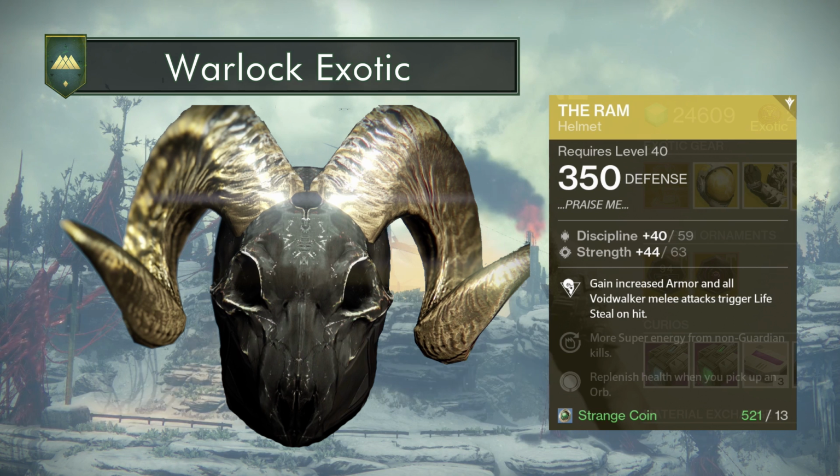And then Strength of the Ram, it's an okay perk for that increased armor and lifesteal, but I still think there's probably some better ones. I mean, Nothing Manacles for those Voidwalkers are amazing, so there's probably better ones potentially. It's up to you guys if you want to try this one out. All of these are kind of preference.